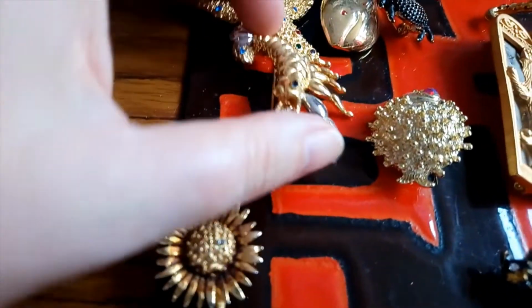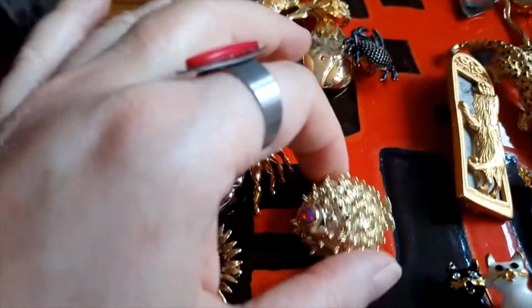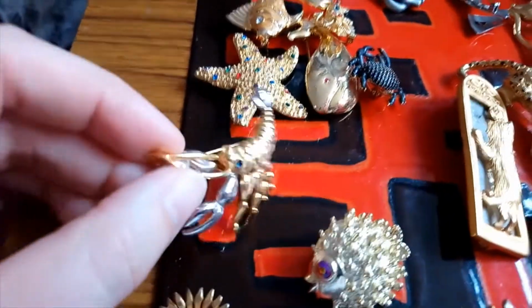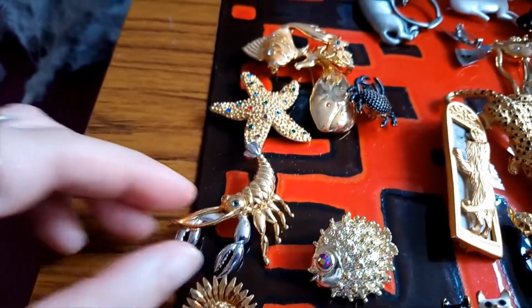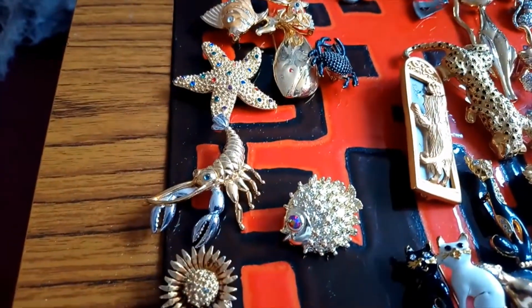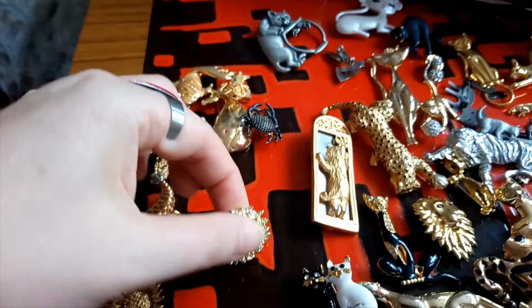So this is a theme as well, if you wanted to go down the theme route of maybe underwater or sea ocean theme. So we've got a little lobster. I bought this. It's got an eye missing. Doesn't matter. We've all got something missing. He'll look good on the tree. A little puffer fish with a pink aurora borealis eye. Love it, love it, love it, love it.